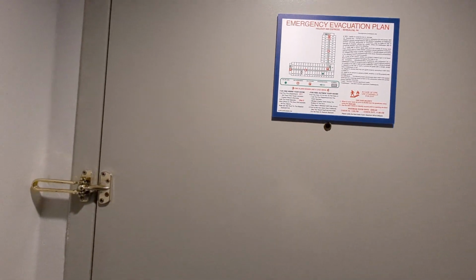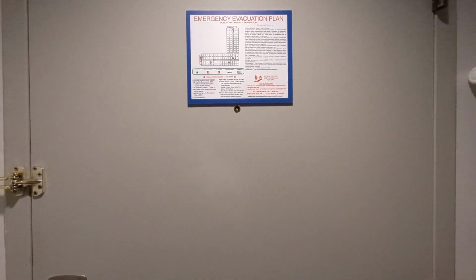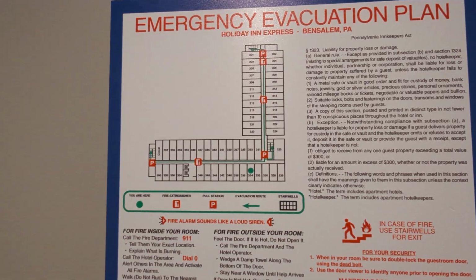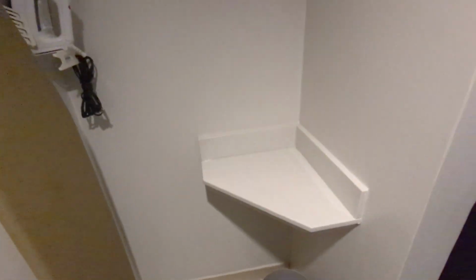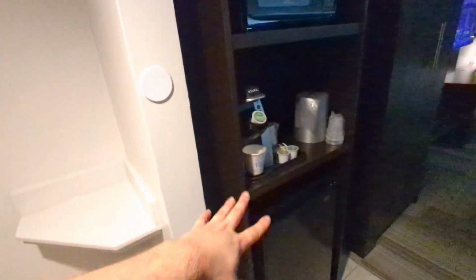KW from KW Hotels. We are here at the Holiday Inn Express in Bensalem, Pennsylvania. So here we go. Two queen beds. Map, security stuff, good. You'll see stuff like this all over the room. Pattern. Older property, renovated. Little thing here. Microwave and stuff, clean. Little up bar area, cool.